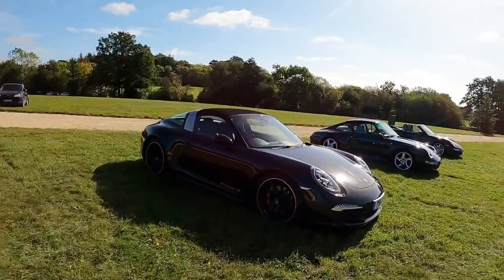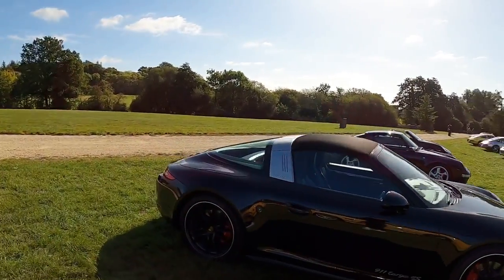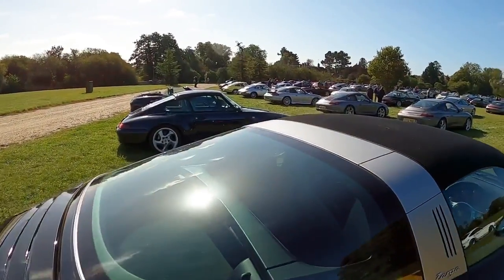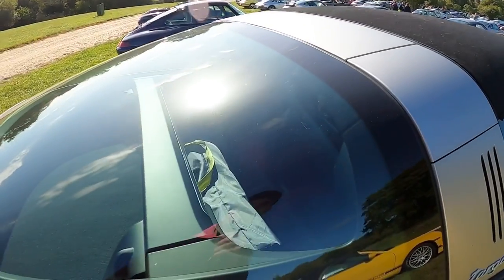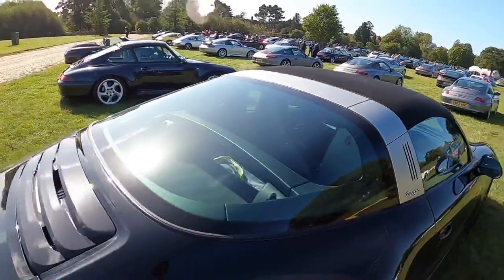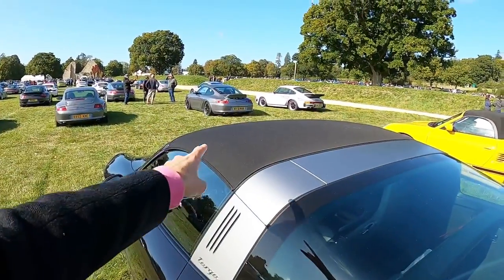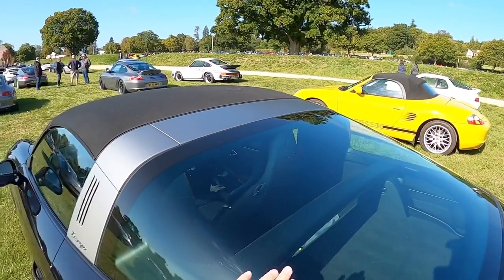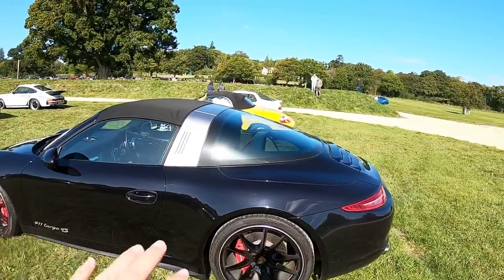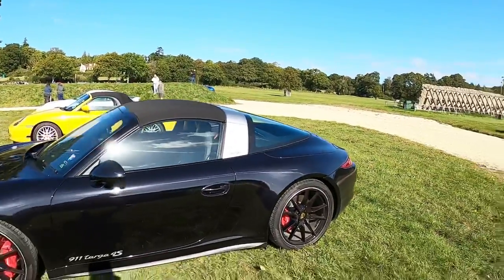Targa 4S. I love the silver roll bar hoop. Very nice. Wow, look at that. Oh, I didn't notice that before. I'm not sure if this is a roll bar for stiffening. Maybe that's why they added it. Or perhaps for when the Targa roof comes and sits here. So maybe that's just support for it. Really nice. Again, very simple black wheels, and I love the silver accents of the roll bar.